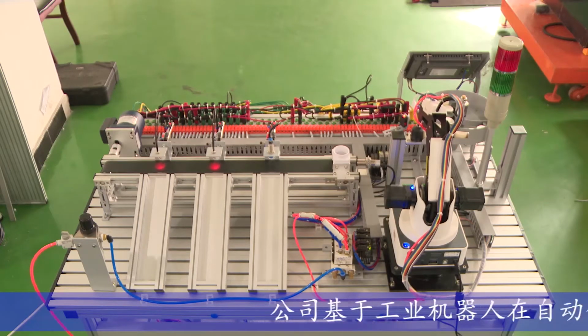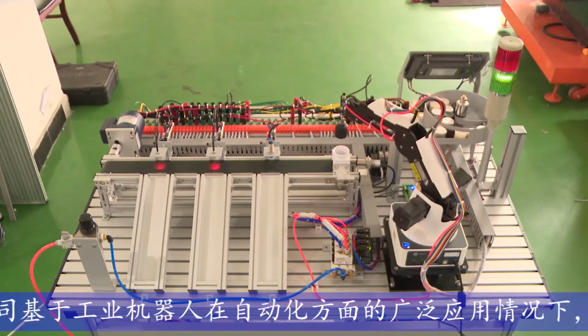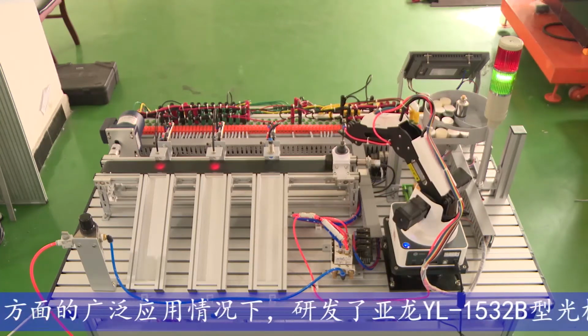YL-1532B Optical and Electromechanical Integration Training Assessment Device (UEGA).